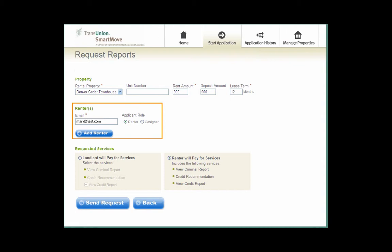To use SmartMove, any renters who apply for your property will need an email address because this is a consumer-initiated rental screening service, meaning the renter plays an active role in applying online and releasing their information themselves. If they do not have an email address, they may use one of the many free online services to create one. If the renter has a spouse, a roommate, or a cosigner, select Add Renter to enter the next email address. This will ensure you will receive a joint recommendation for all the renters on a single application.